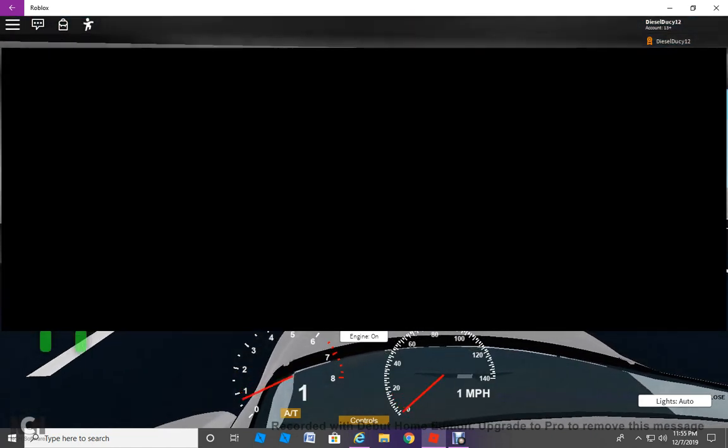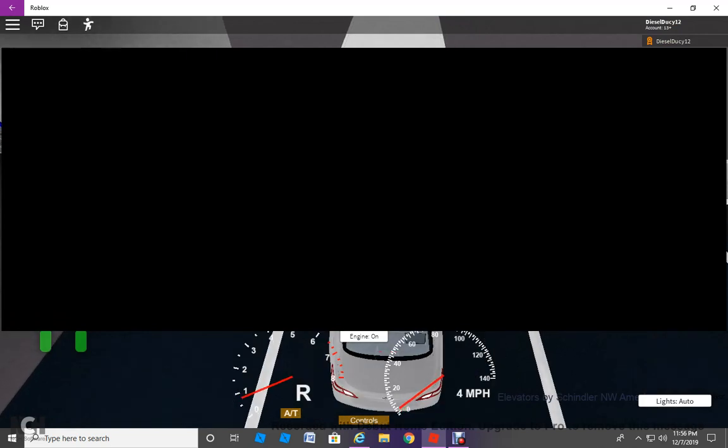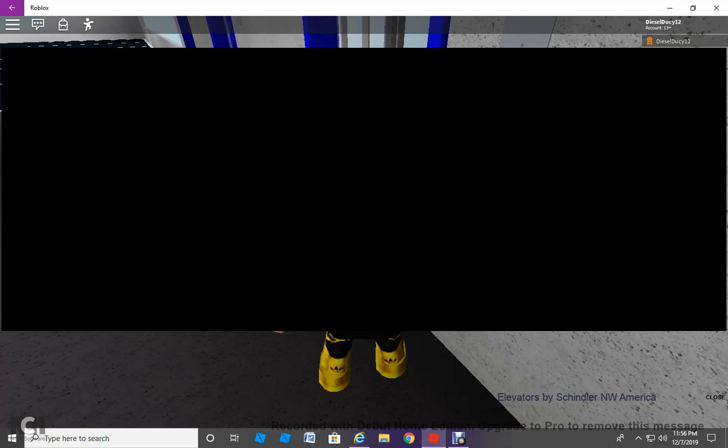We are going to park right here, in this parking space, right by the elevators. Off with the car, or off with the engine. Here's the elevators. We're gonna take elevator letter C. Elevator car C. Glass doors. Here it is.